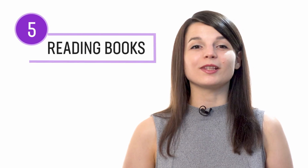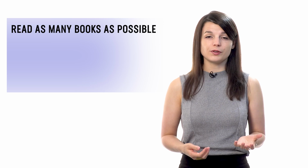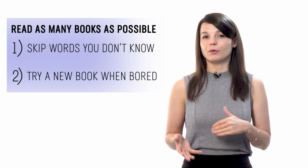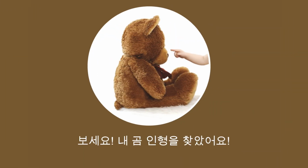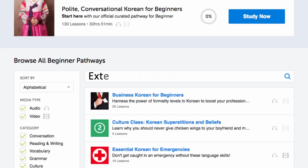Number 5. Practice with extensive reading books. Extensive reading is a learning tactic where you read as many books as possible at a level that's easy for you. And you follow these 2 rules. 1. You skip over words you don't know, and 2. You jump to a new book if the current one is boring. The goal is to help you master reading, vocab, and grammar simply by reading a lot without getting stuck on minor words. You can find extensive reading books from absolute beginner level to advanced. These are simple, one-line per page books, and all of the translations are on the lesson page. Simply look for the extensive reading pathways in the lesson library. You can also download these books as PDFs and print them out.